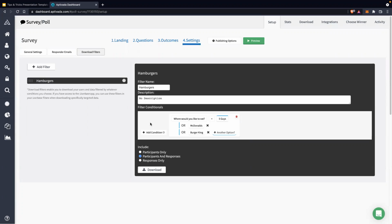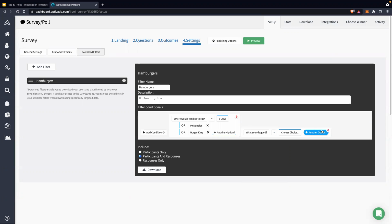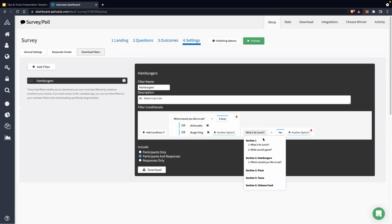The way that the conditionals are set up is if you build within a certain condition, then you'll get your or statement. So they can say, where would you like to eat? Five Guys, McDonald's, or Burger King. You can add another conditional, and then this becomes an and statement. And if you want to include what's for lunch, and they say yes, or let's see.